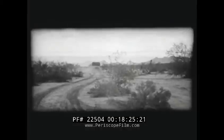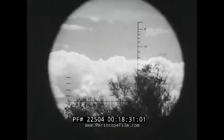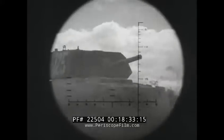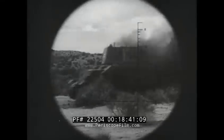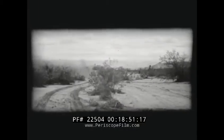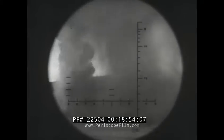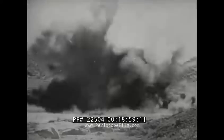Fire. Nazi number 4, hit. Nazi number 5, hit. Burning. Still fighting. Fire. Cease firing.